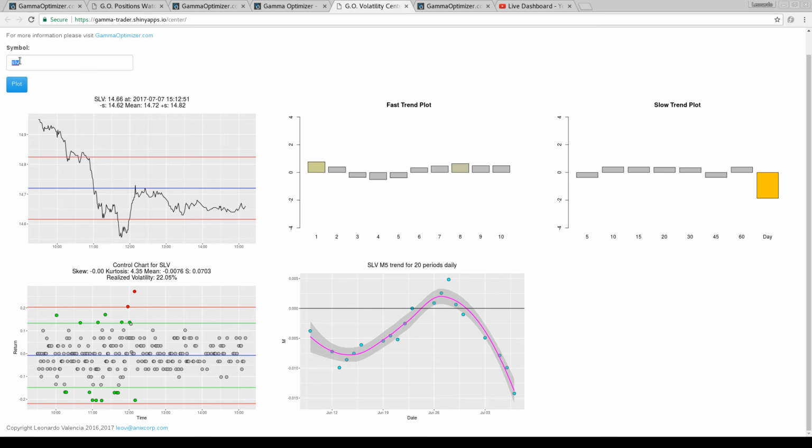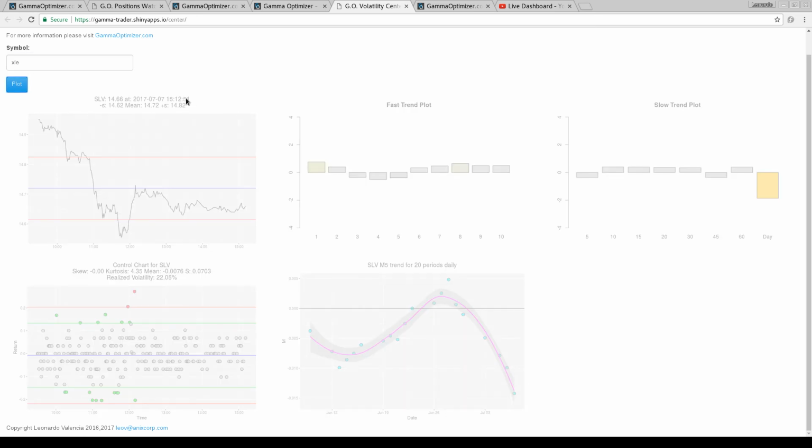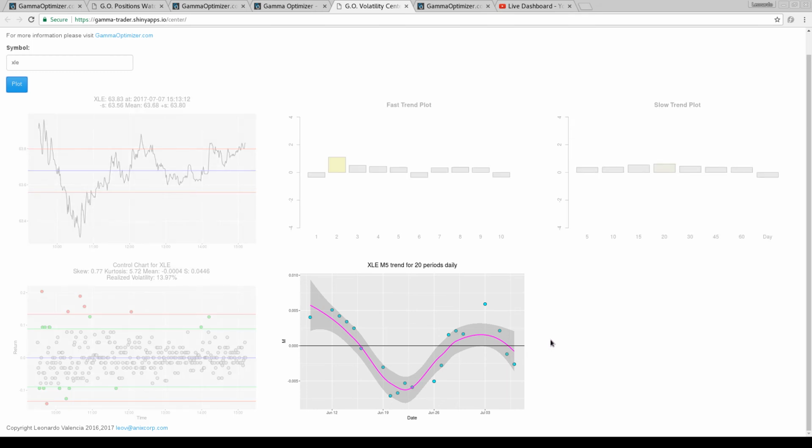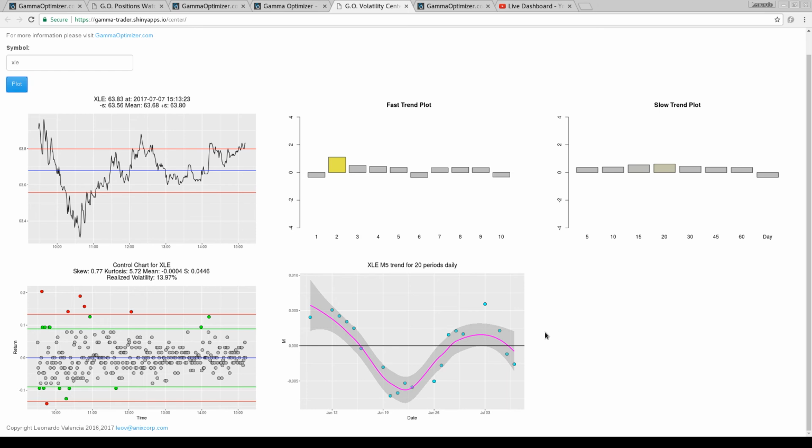Let's follow XLE just for fun, so I can cry with my positions. Let's see, with the XLE. Well, momentum turned negative, but it's not that much right now, but it is negative. So bullish hopes for XLE will take a little while to materialize. So that's in terms of these things that I'm tracking here.